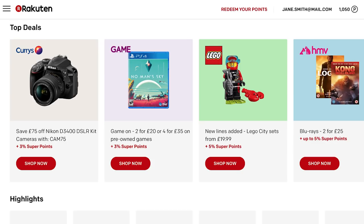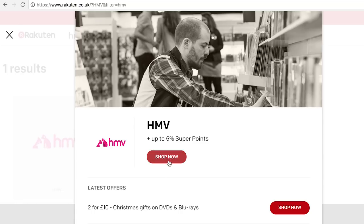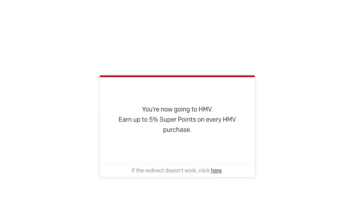Navigating through Rakuten is simple. Explore the offers or use the search option to find the brand you are looking for. Once you find the offer you want, just click on the Shop Now button. You'll be redirected to the shop you've picked.